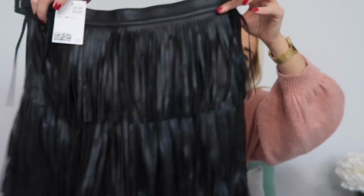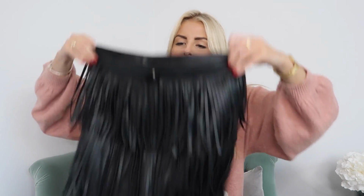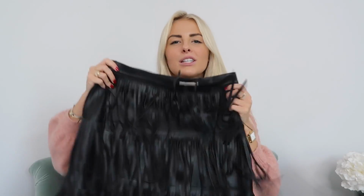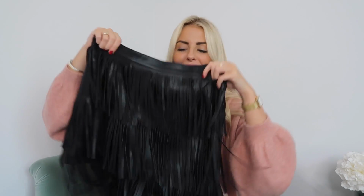So first up, I went into H&M, as you saw, and I got this skirt. I've already tried it on for you, but it is just this sort of black tassel faux leather skirt. It's $39.99, and I got this one in a size 8. I just kind of want to style this up with a nice big black jumper and boot heels. The quality of this is amazing. It's not real leather, but it feels like it. So I definitely recommend picking this one up, and I will link it below for you.